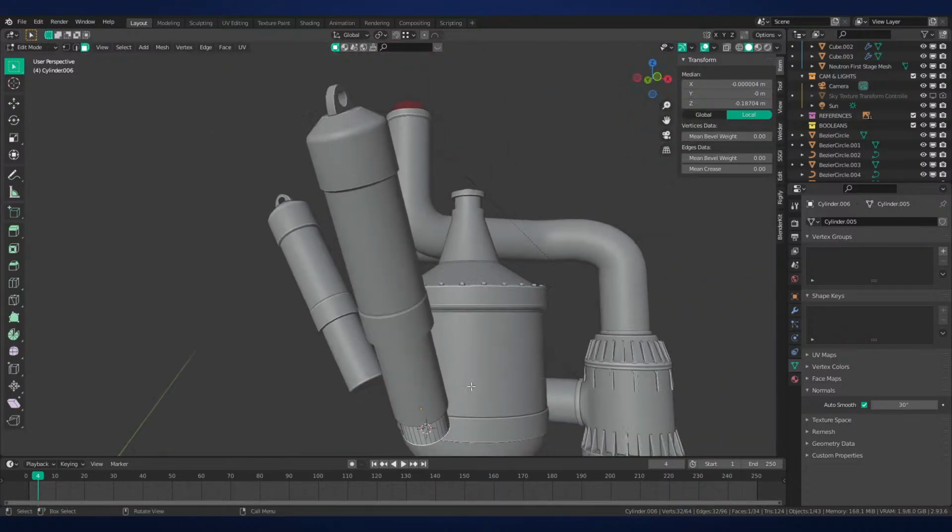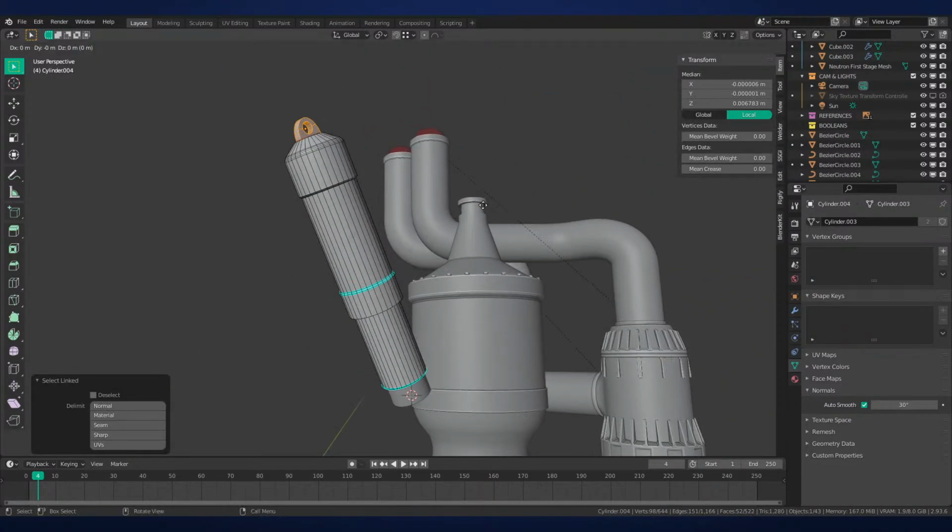Okay, and then we do the same thing here. We can actually probably, if we're very cheeky, just duplicate this.